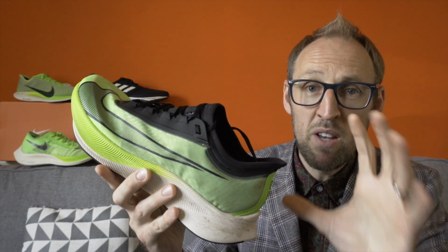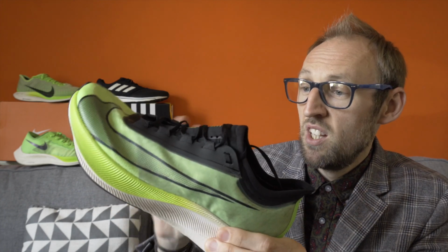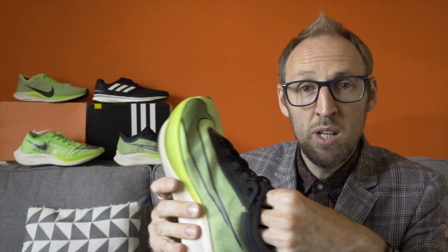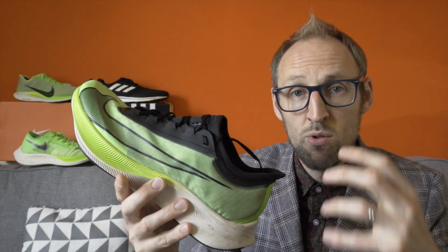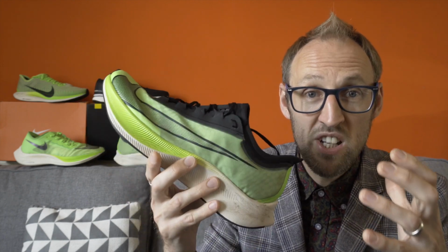Although I have found a bit of an issue with this shoe. I have messaged a couple of people to get their opinions about it as well. What I find is the Vaporweave upper vents the water quickly, but these neoprene parts that make up a considerable percentage of the inner part of the shoe really do hold on to that water, and I found it incredibly difficult to actually get it dry.